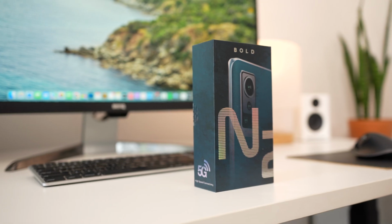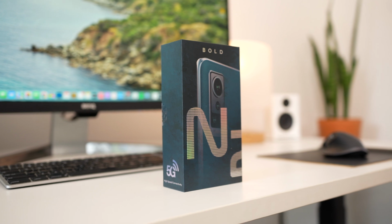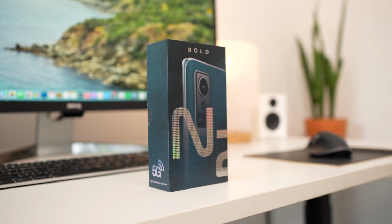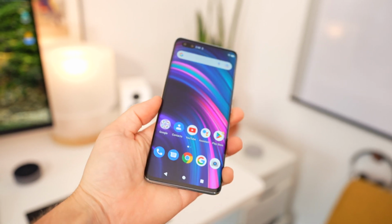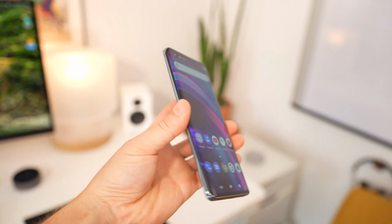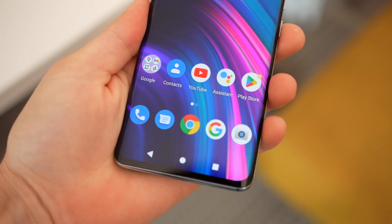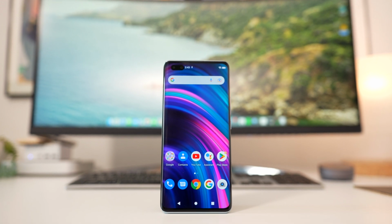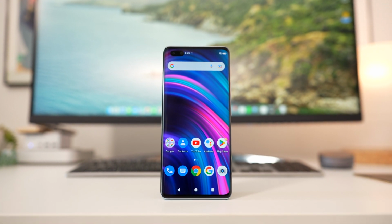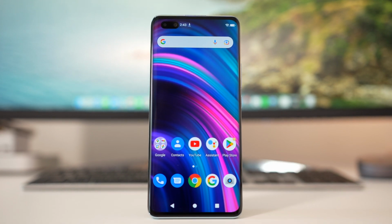When you add everything up, the Bold N2 makes a very solid argument for itself for its $249 launch day price. Much more than that, and it becomes a little bit more of a tough sell. But even then, you're gonna have to prioritize the beautiful display and make sure you're a T-Mobile customer to really take advantage of its support for 5G. But this display is very pretty, and having a good display is very important in a smartphone because you're looking at it hundreds of times a day.